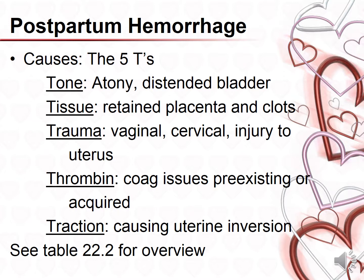And there's a table in your book. If it's not 22.2, it's somewhere. It is 22.2, but I'm not certain of the page number, but please look it up.